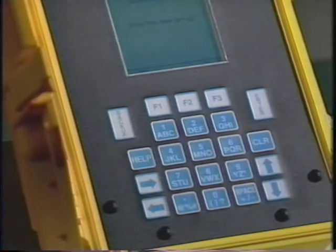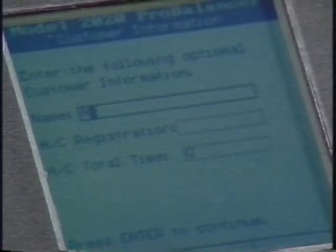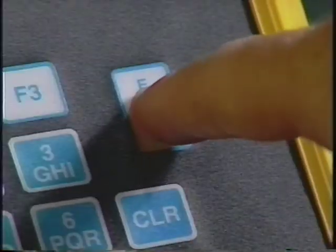A screen appears asking if you'd like to store this new setup. Press F1 to accept and store the setup. The customer information screen appears. Entering this information is optional, but providing a customer name is recommended, as it will aid in identification of the job for resuming or reviewing purposes at a later date. When completed, press Enter. The tail rotor equipment setup screen appears.